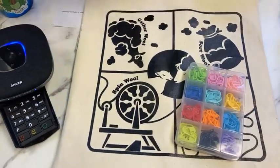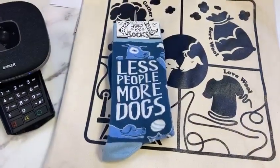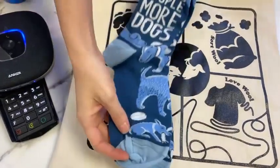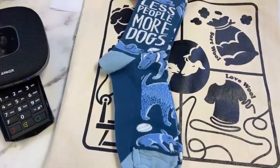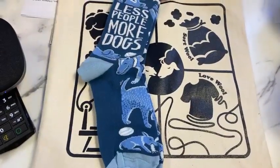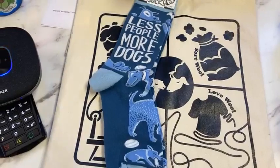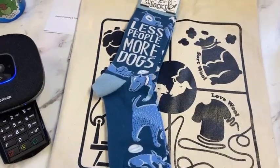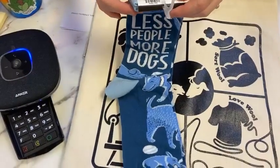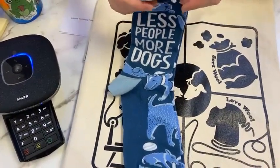And then we have the Less People, More Dogs socks with that really fun design. They're nice, tall, what do you call these, crew socks? Or are crew socks the short ones? They're socks. We don't know. They're between ankle and knee socks, like mid-calf. I don't know what to call them. They don't give me a hint on the label. They just say socks, more dogs.